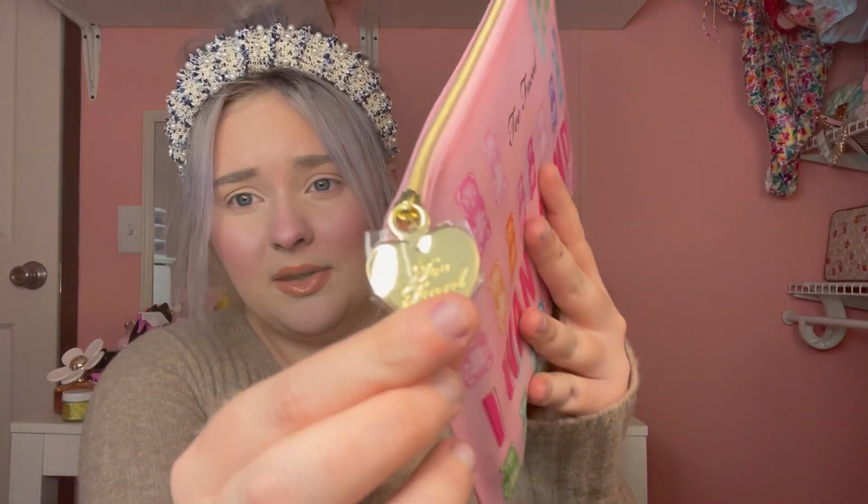Really cute. So it's wrapped up in tissue paper, but I already threw the tissue paper away. It comes in this cute little makeup bag. It has all the little gummy bears on there. It says I want candy. Super cute. It has the little gold zipper, the little gold heart that says Too Faced. And then when you open it up, you have your palette and your lip injection.